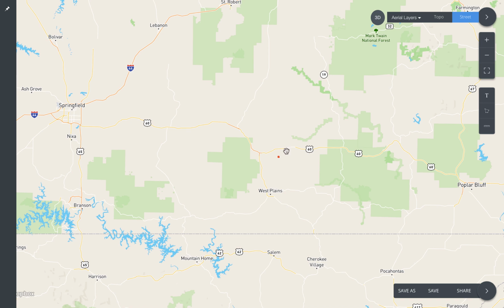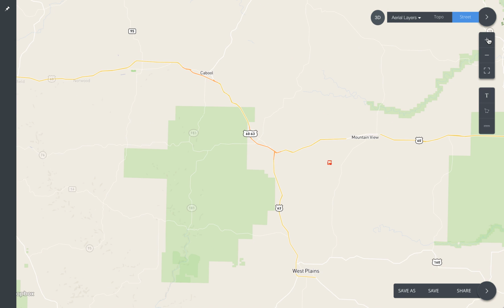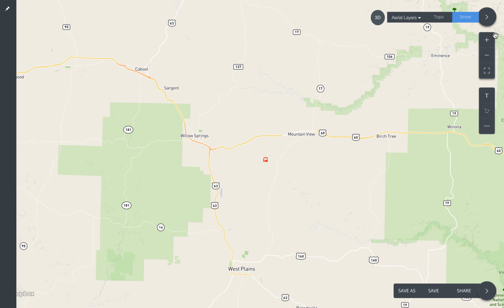Again, here's the property. These green shaded areas that you see, those are Mark Twain National Forest. So you've got thousands and thousands of acres of national forest nearby.